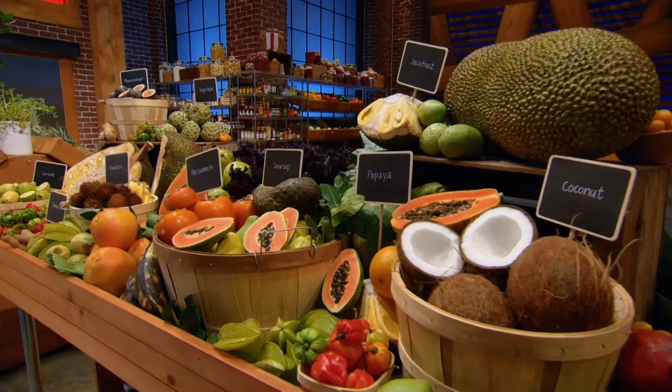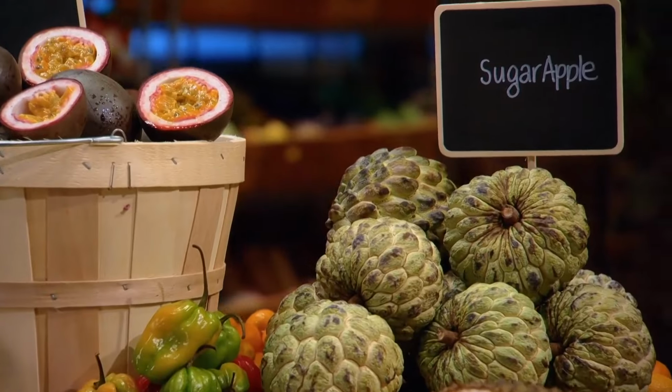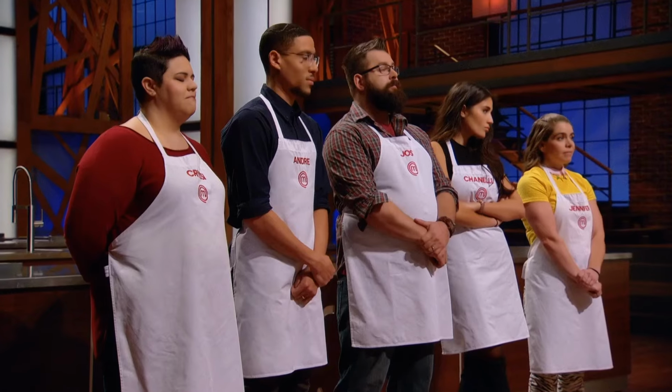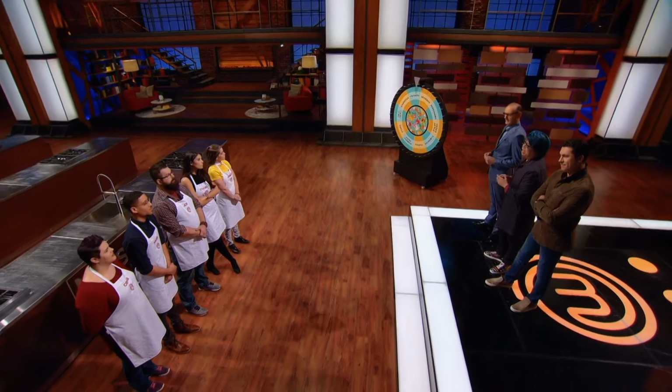Okay, everyone. The wheel has decided your fate. You will have 60 minutes for this challenge, and you'll have access to a full pantry with all the ingredients you'll need for an irresistible sweet or savory dish. And remember, at the end of this challenge, at least one of you will be going home. So don't let us down. Your 60 minutes starts now.